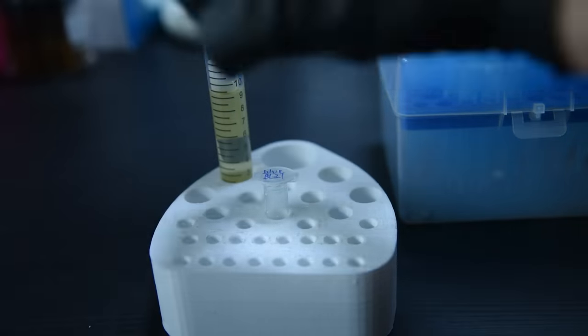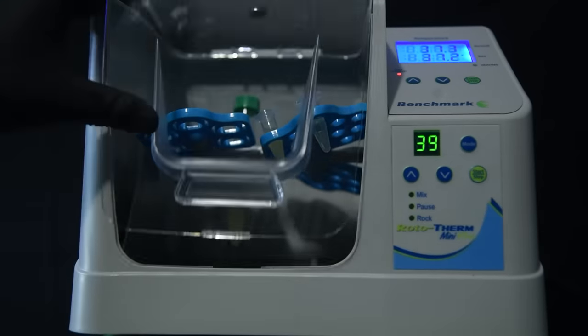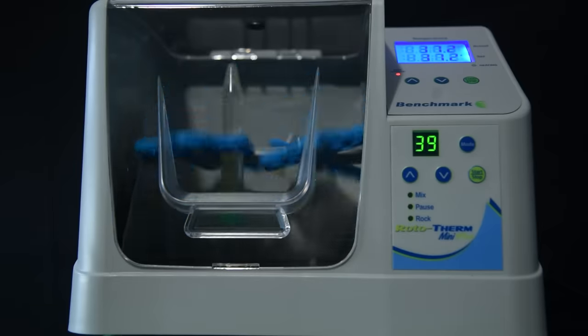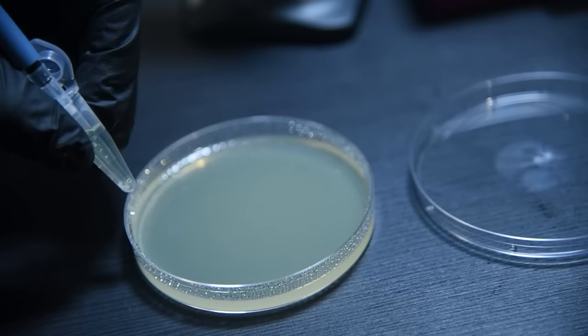After the cells are cold again, 1 milliliter of fresh LB broth is added to each tube. Then the tubes are placed into an incubator with mixing for 2 hours to grow. This gives the bacteria enough time to start producing the antibiotic resistance genes, so they don't all die when we plate them later. The final trick to this protocol being successful is how we actually plate the cells.